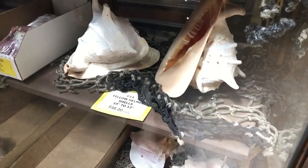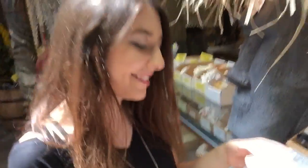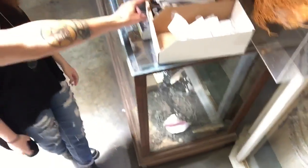Look at this. Yellow helmet shells, $48 each. It's a little bit pricey. What are those? 20 good luck mini pufferfish for $12? I've never heard of good luck mini pufferfish, but I now want to own all of those and just start giving them away. Look at this. I bought one of those when I worked on my own tiki lamp. There's a lot of pufferfish lamps here.